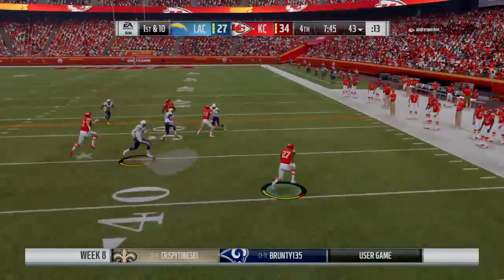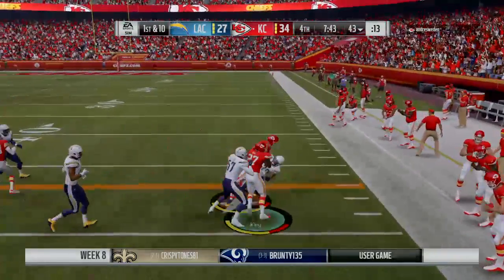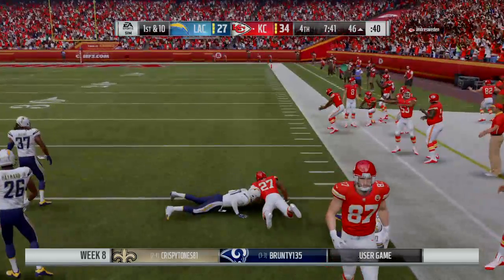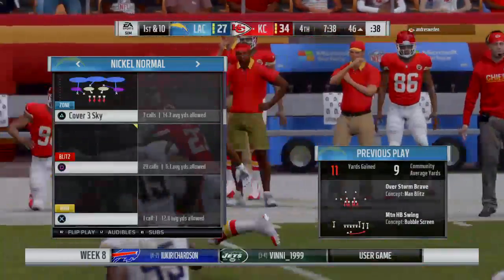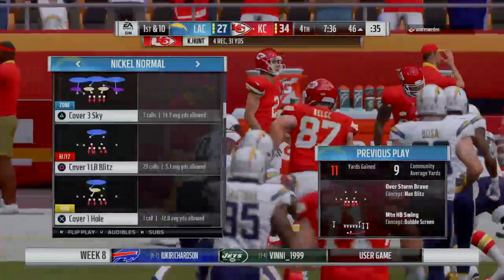Mahomes now on 1st down. He's going to flip that out to the flat. It's complete. And he'll be taken down, but not before he gets into enemy territory. An 11-yard pickup, and it's enough for a Chiefs 1st down.